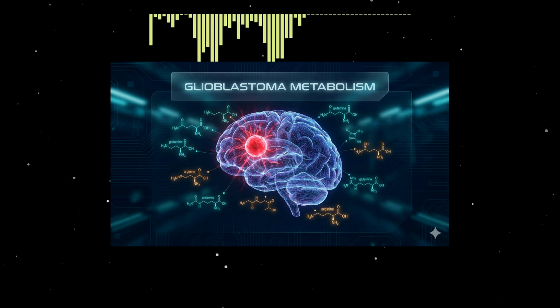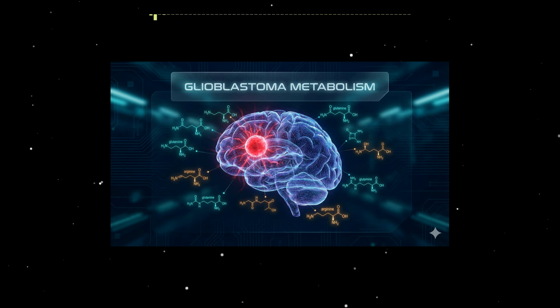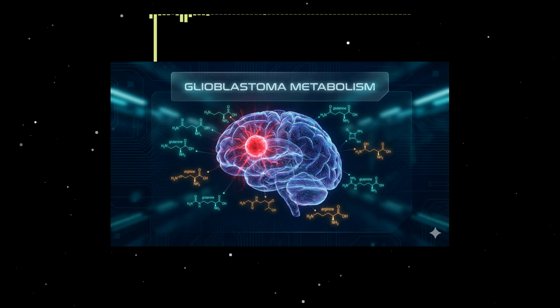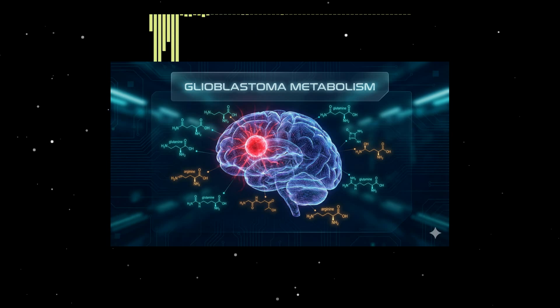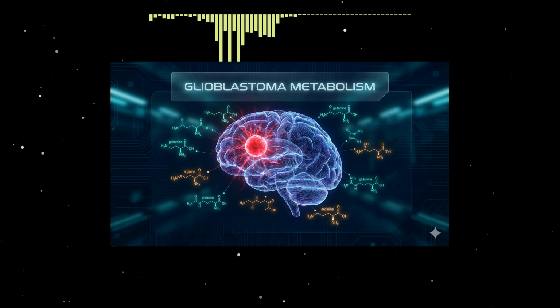Forget just glucose, forget cholesterol for a moment. Let's talk about this specific amino acid that has become the singular obsession of the aggressive, relentlessly dividing glioblastoma cell. Serine. Serine is fascinating because it's labeled a non-essential amino acid. Right. And that just means that healthy, differentiated cells can usually make enough of it themselves from other nutrients. But for a cancer cell, a cell trying to multiply exponentially, that label non-essential is a massive misnomer. For them, it's absolutely critical fuel.